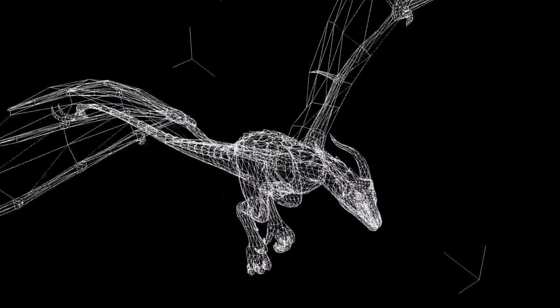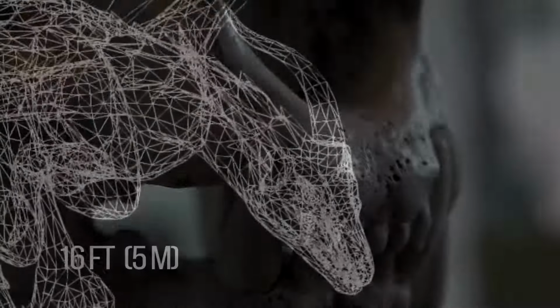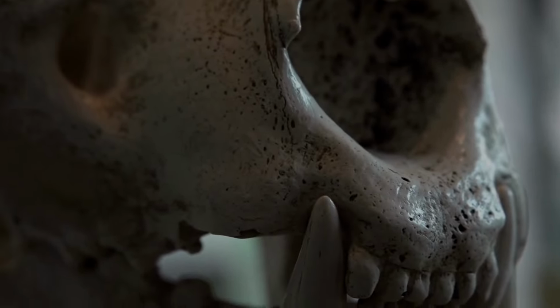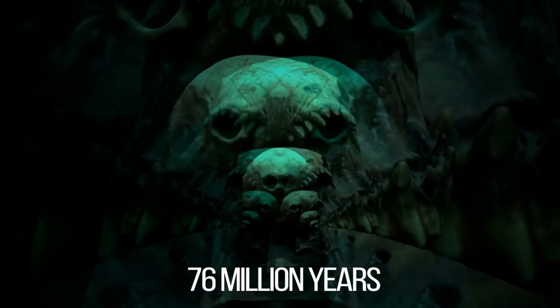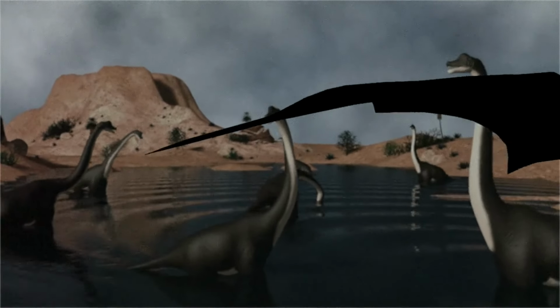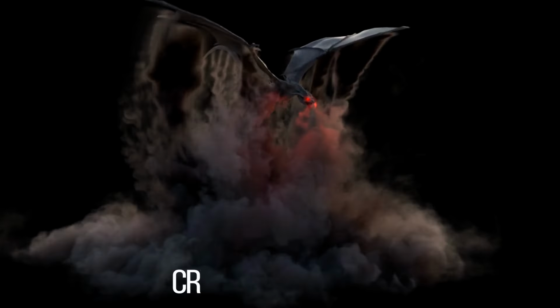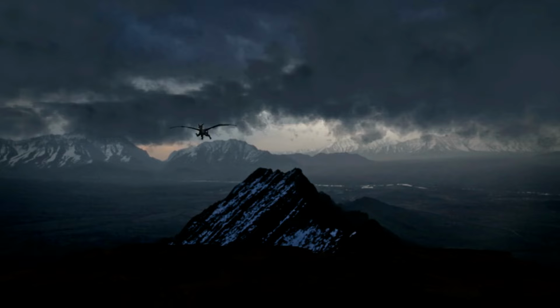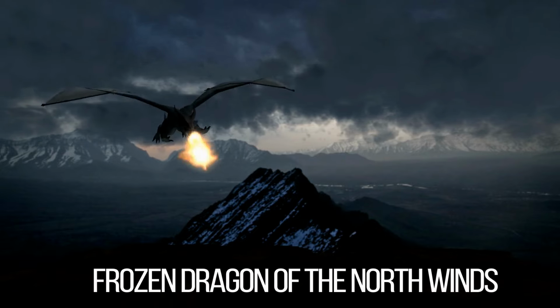Pterosaurs were massive flying reptiles with wingspans of over 16 feet. Their heads were 3.5 times the size of their bodies. Pterosaurs lived 76 million years ago when they soared above the dinosaurs. Scientists described them as the biggest, meanest, and most bizarre animals that ever flew. The new genus has been named Cryodragon boreas, which translates to Frozen Dragon of the North Winds.